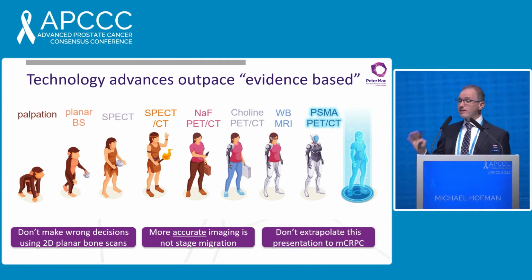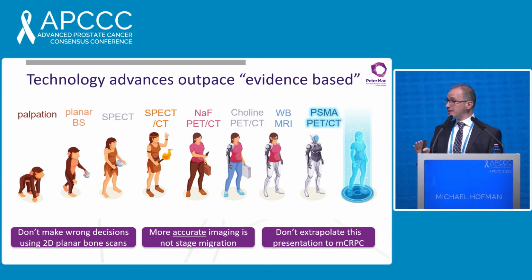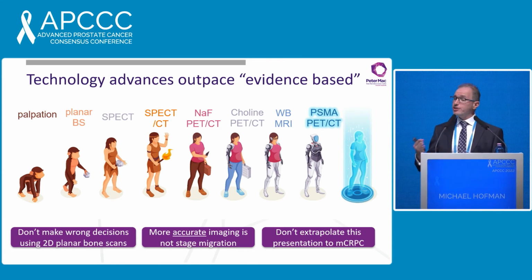Lastly, please don't extrapolate this presentation to metastatic castration-resistant prostate cancer. That's another talk, because I think serial imaging in a metastatic castration-resistant setting with Prostate Cancer Working Group is really well validated, and we ought to be cautious with our new techniques like PSMA PET CT.